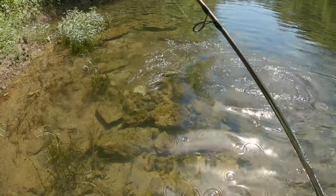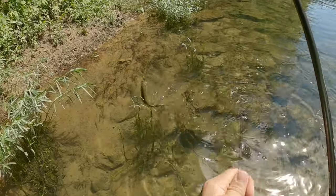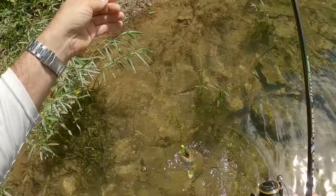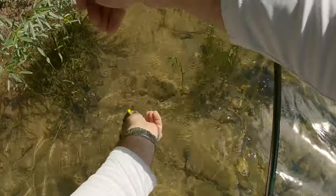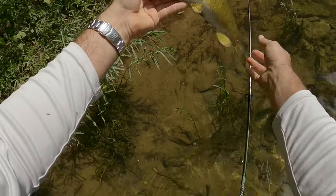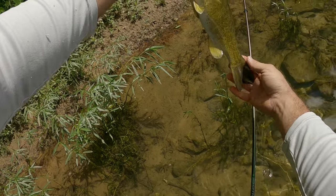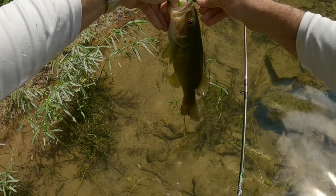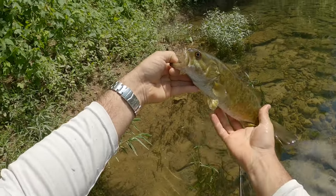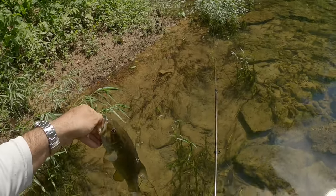Yes, this little guy gave me a workout. He would not take the bait. Was sight casting for him. Yes, oh, first smallie. Look how beautiful that is. Man, what a fish. He's definitely not a keeper. I'm not sure how many inches he is, but isn't that something?